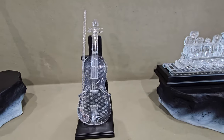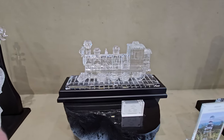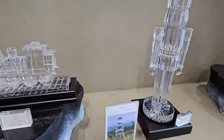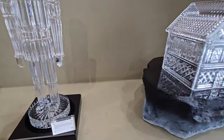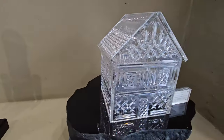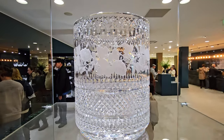So that's a glimpse into the world of Waterford Crystal and the incredible factory tour experience. If you ever find yourself in Waterford, Ireland, I highly recommend checking it out for yourself. Seeing the craftsmanship and dedication that goes into each piece really gives you a new appreciation for this iconic brand.